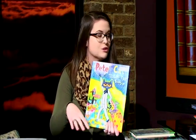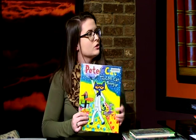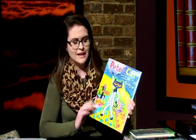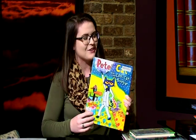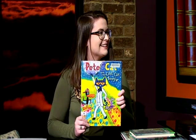So, I have here, going from Christmas to just everyday books, Pete the Cat and the Cool Cat Boogie. We love Pete the Cat at the library. I think all teachers and librarians love Pete the Cat. This is one of his newest installments, and it's kind of just about being yourself, which is the general theme with Pete the Cat. You know, be yourself. It's all good. This one's very groovy. It's got 70s vibes with the whole disco thing going on. I think in the back it even teaches you how to do the Cool Cat Boogie, which is neat. So if you have a Pete the Cat fan, that's a good book to buy this time of year.